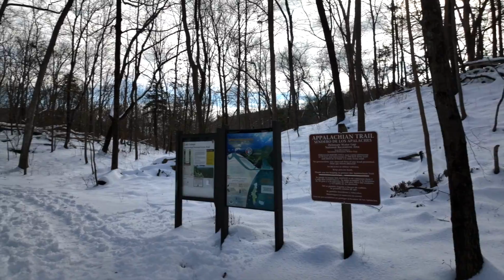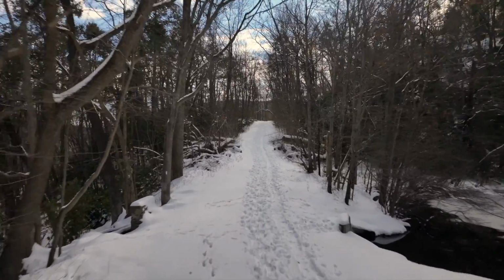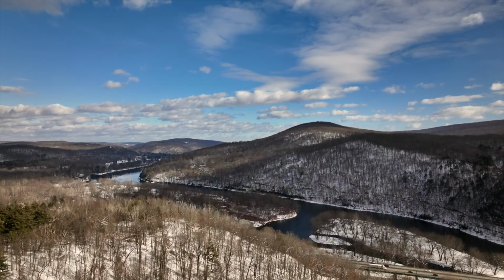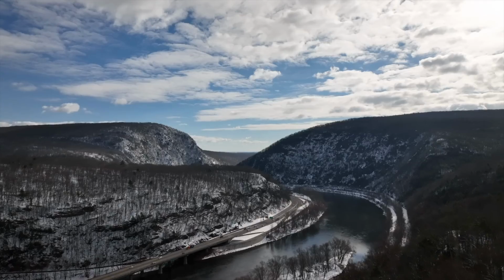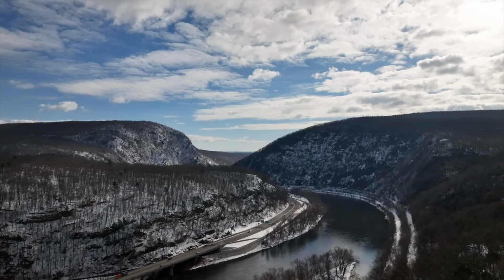Our first stop was the Delaware Water Gap and the Appalachian Trail, which runs right through the Pocono Mountains. From up here, you can see the freshly fallen snow and the Delaware River. Through hikers usually wait until all this is melted to make their miles-long journey along the trail.